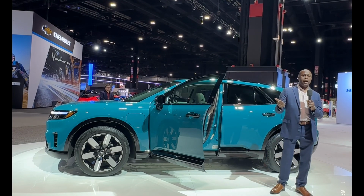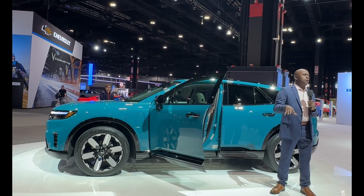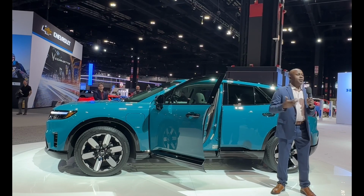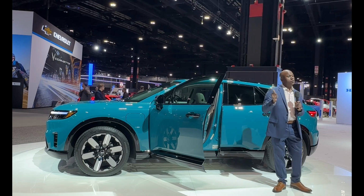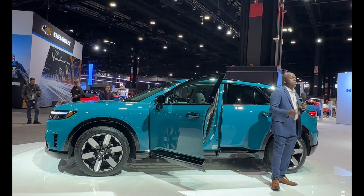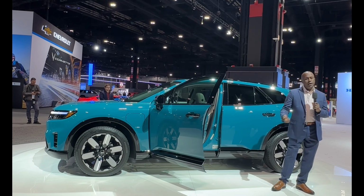So it's Google Maps, it's Google Assistant, and it's the Google Play Store, and they're all integrated into the vehicle, so you can actually use it to say, hey Google, turn on the HVAC, set it to 72 degrees. You can do all of those controls just by voice, and it's super fast, and that's a standard feature on Prologue.